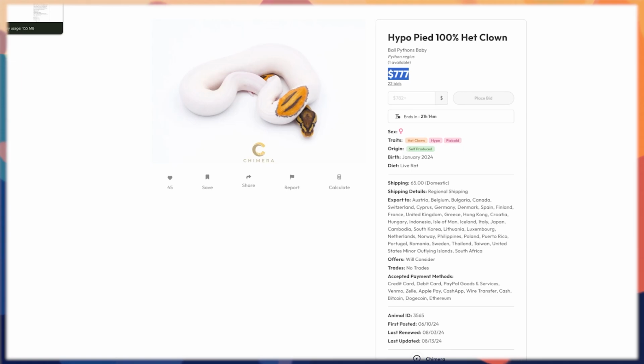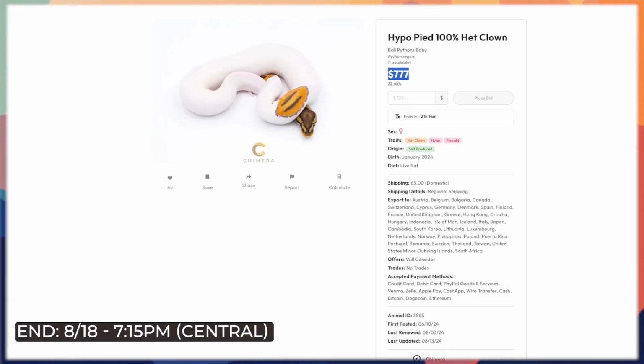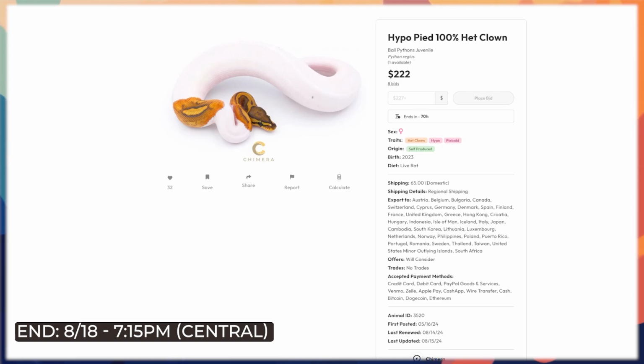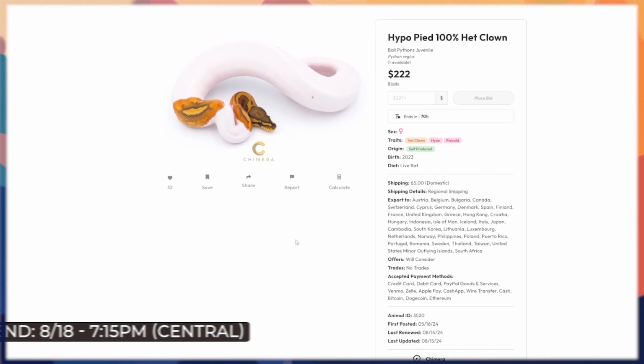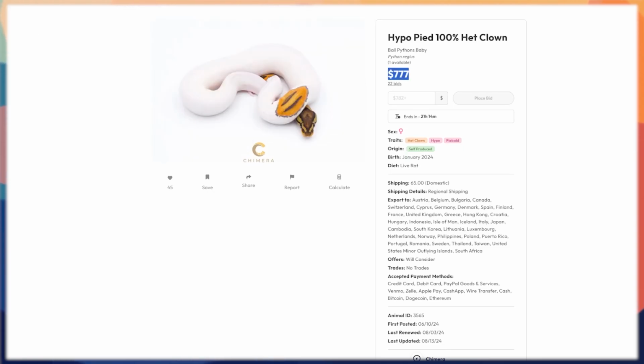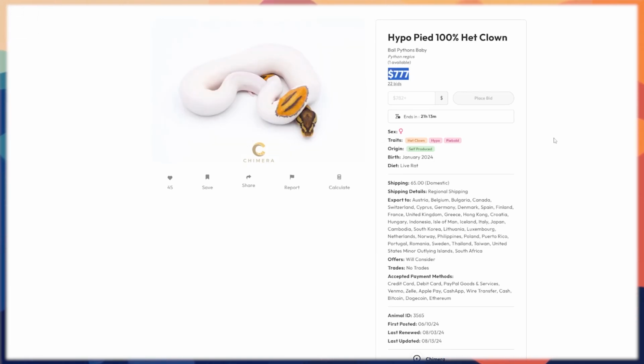And this one is our earliest ending one, and we have one actually, it's the same exact genetics, another female from Chimera. So maybe you want two, or let's face it, more than likely, let's just say you miss out on this one, you don't get it. Well, you have a chance here. What is going on here?